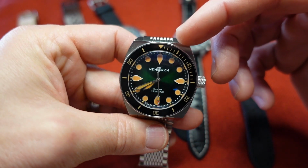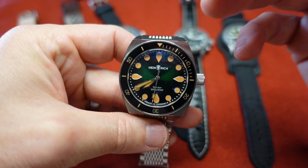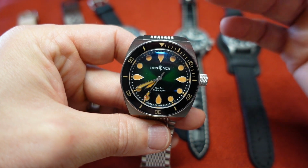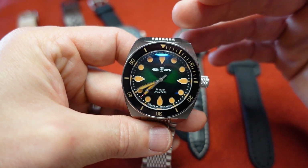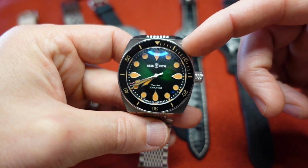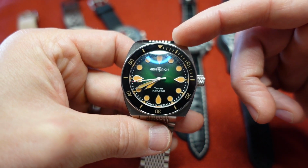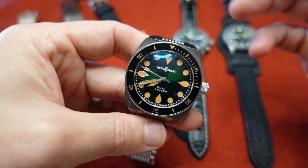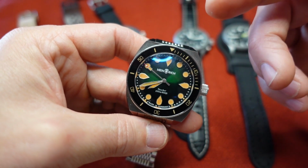It's a dive watch. Now, I didn't know Wolfgang from Heinrich was going to be at that show, and when I saw him, I was very excited to meet him. I had done a stream with him, and I reviewed the same watch a couple years ago. I had the same watch when it was a Kickstarter, and I gave it to a friend who really enjoyed the piece. But I always wanted to get this one back.